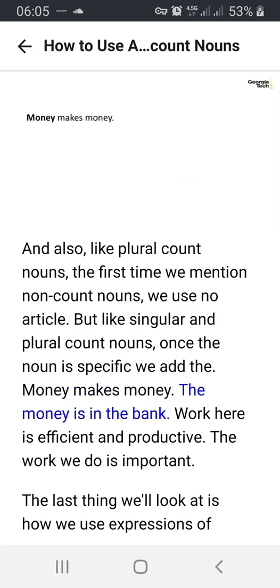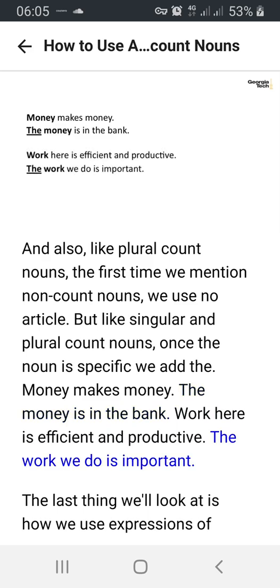Money makes money. The money is in the bank. Work here is efficient and productive. The work we do is important.